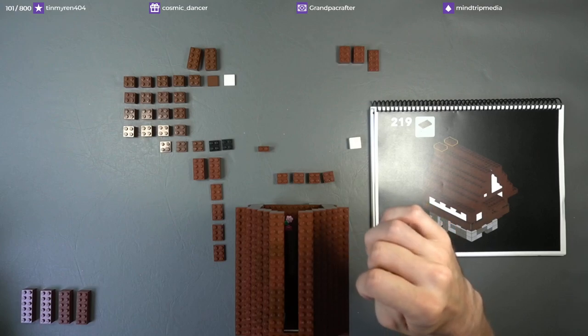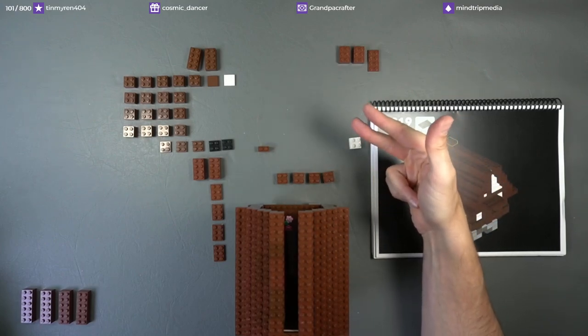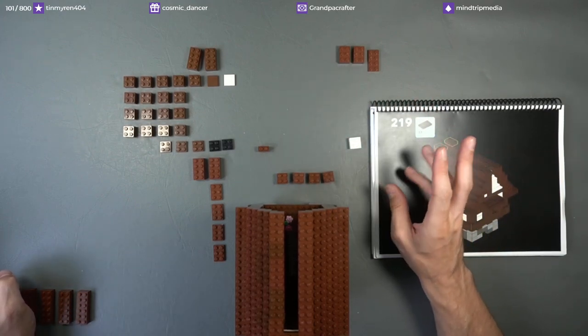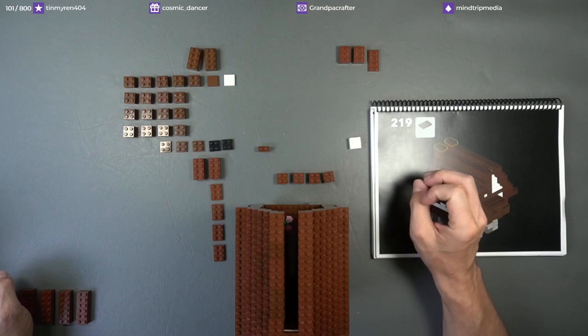And yes, Cosmic, there is now pink dye being made. There's red dye, pink dye, and white dye. And poppies all being made. And it looks like we're getting roughly between 4 and 6 of each an hour.